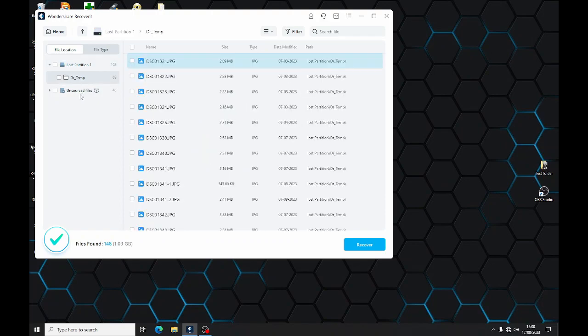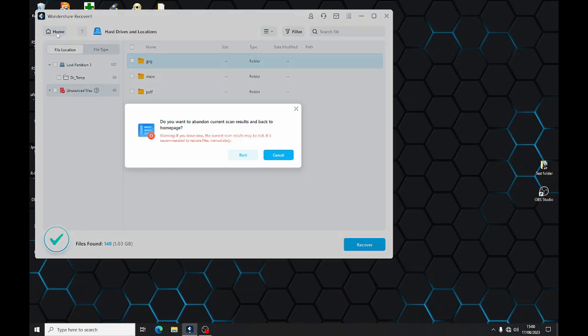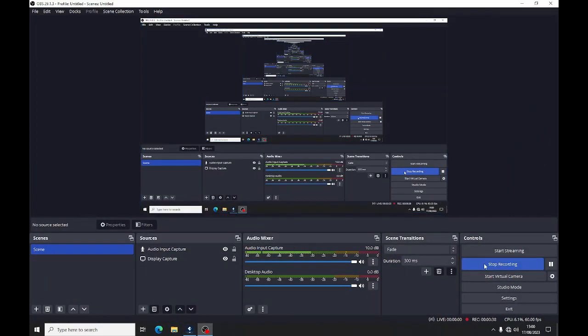So yeah, brilliant bit of software. Bit limited, really should have imaging on. Like I say, the system crash computer thing does have it, but it's really good at pulling up your lost files though, and that's what it's supposed to do.